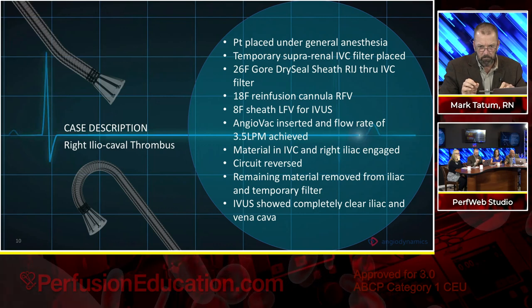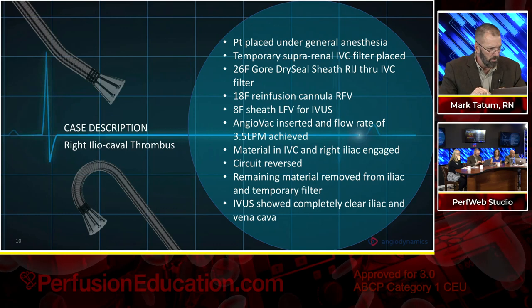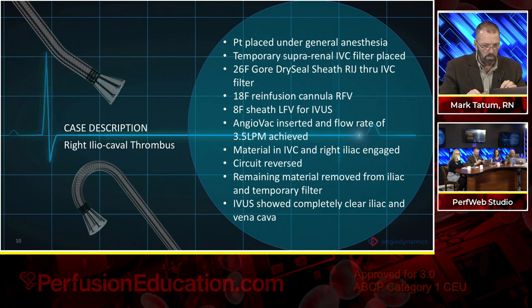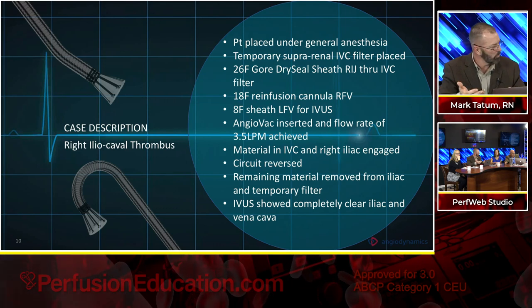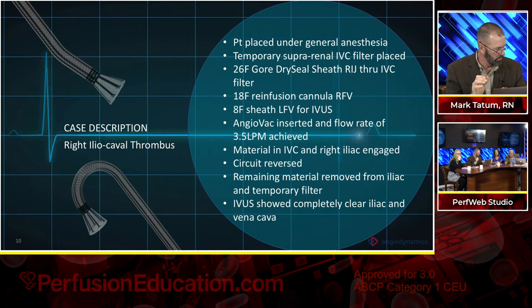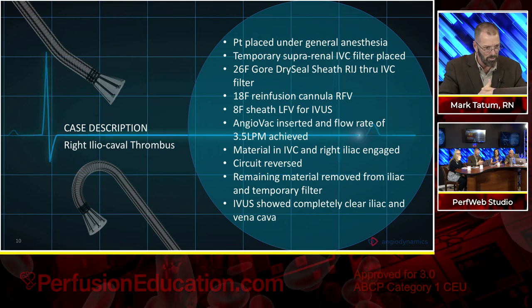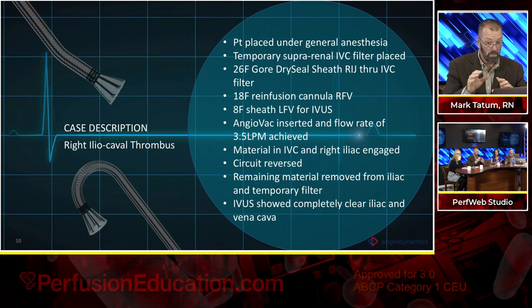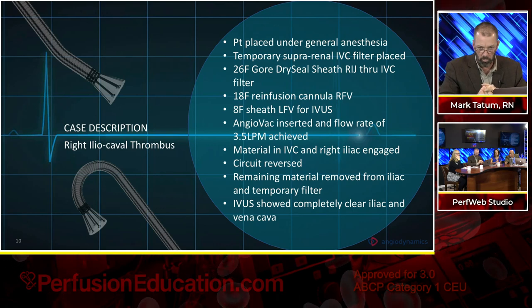Also, the 26 French Gore DrySeal. That sheath is a significant 26 French, obviously very large, but also its obturator or its dilator is very, very stiff. So if you happen to be in a case and you can be the extra set of eyes until one of our guys is there or is working with someone else, these all need to go in over a super stiff wire.